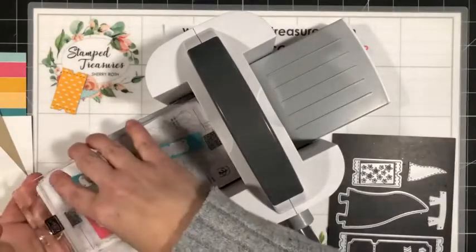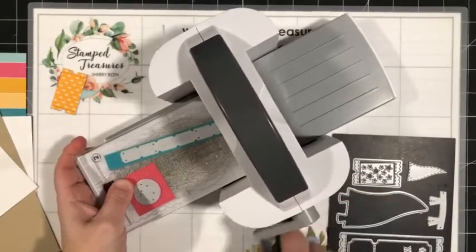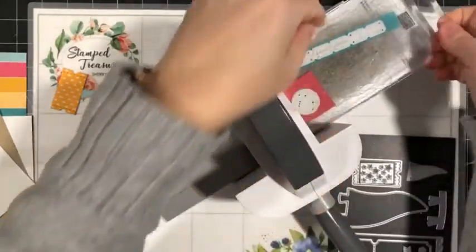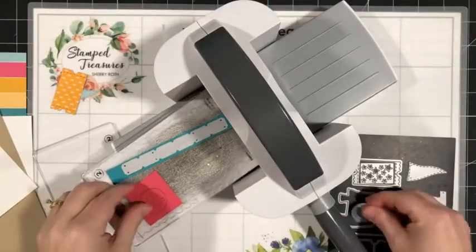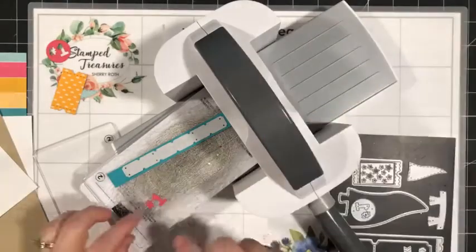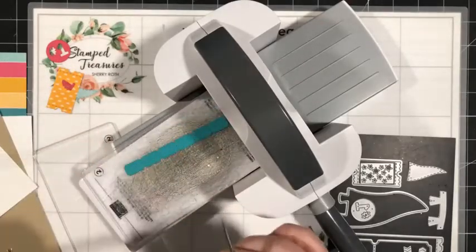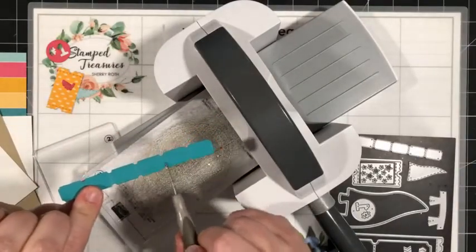So this die set is fabulous for creating little clusters and layering these shapes. So you're going to see me do it a couple different ways today because I'm creating 2 different cards. So we've got that. So this one, you can use both the negative space in that and then also the little pieces that you cut out, which is what we're going to use. And then look at this, it's even perforated in between.